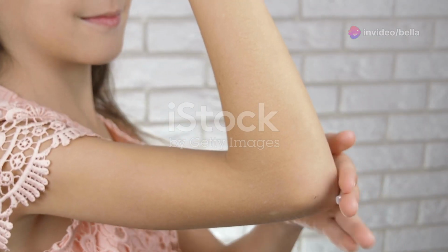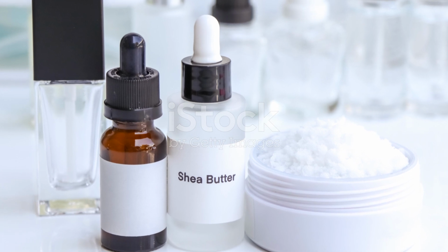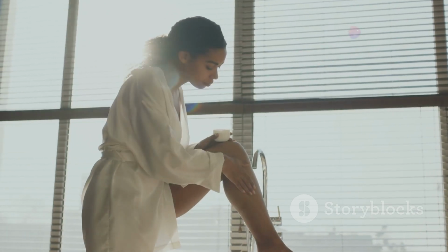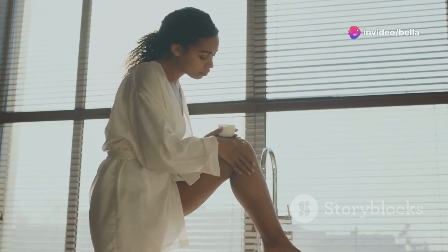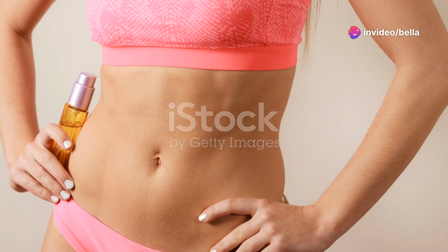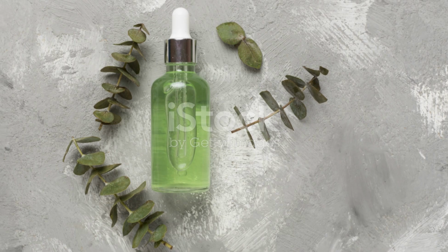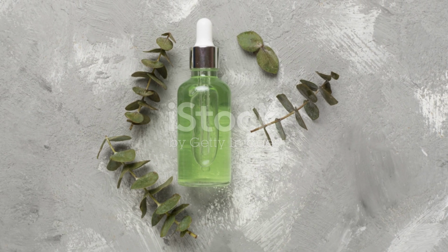Well, my friends, it's super easy. You can find shea butter in its pure form at most health food stores or online. One of my favorite ways to use shea butter is as a body moisturizer. After showering or bathing, apply a generous amount of shea butter to your skin, massaging it in circular motions until it's fully absorbed. Your skin will be left feeling incredibly soft, smooth, and hydrated.